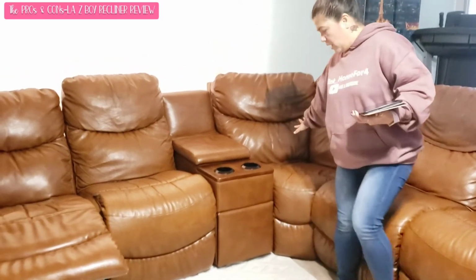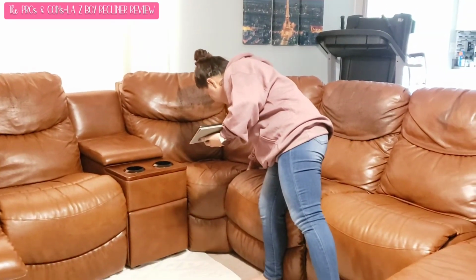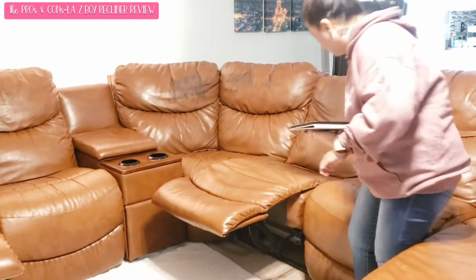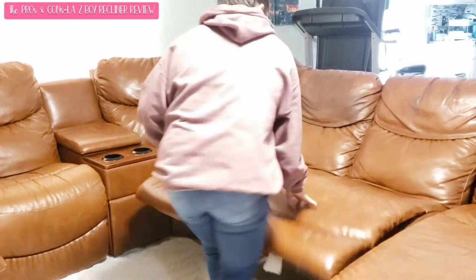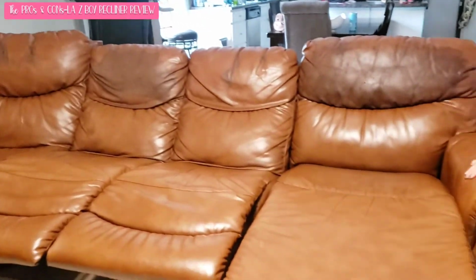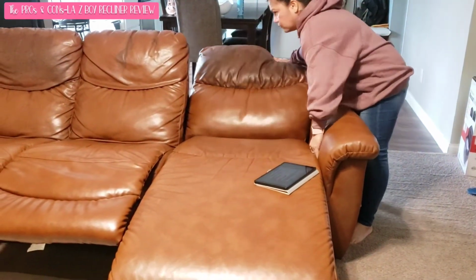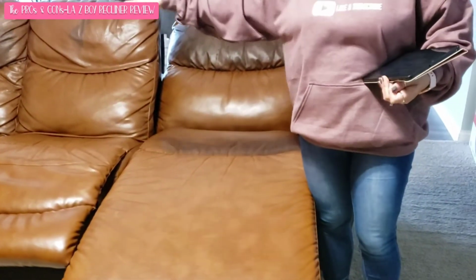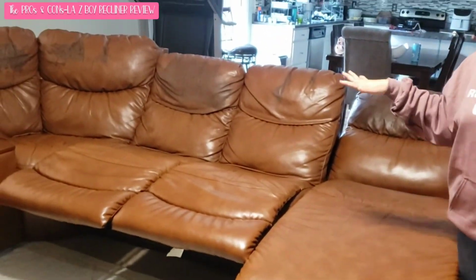And then this one does not recline. This one reclines. Also, this one reclines. And then the final piece, the chaise, also reclines. So as you can see, we made sure that all of the pieces on this sectional recliner will recline.